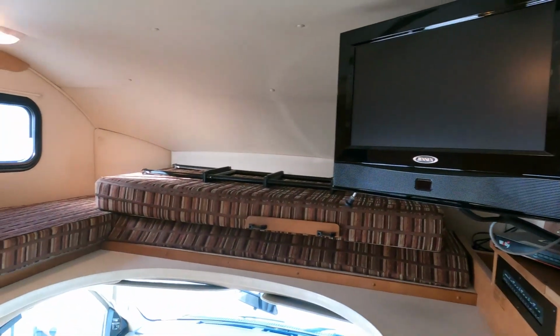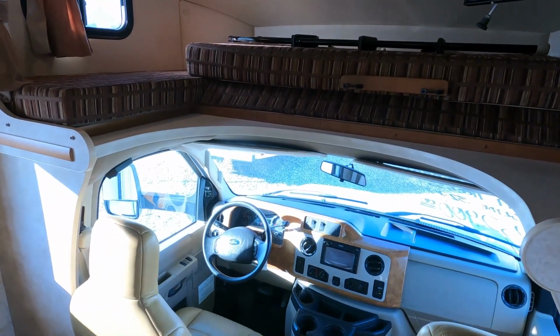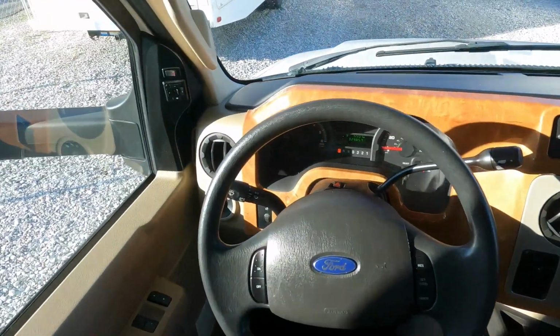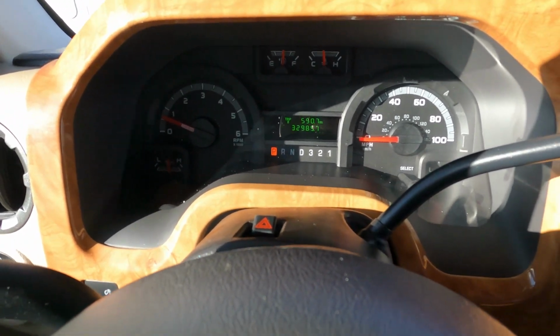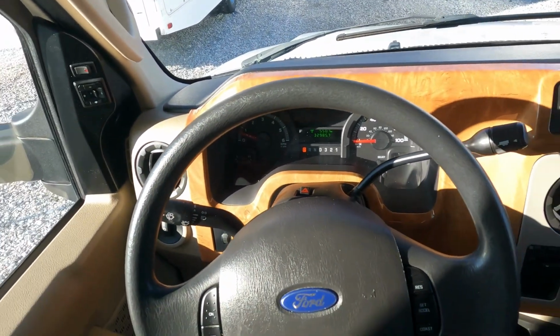I don't believe this one does, guys. No smoke or pet odors. Clean. I mean, this thing fires right up. Generator fires right up. It's got 32,985, so we'll say 33,000. Not a single check engine light or ABS light, which, no ABS light, is kind of rare for a Ford.